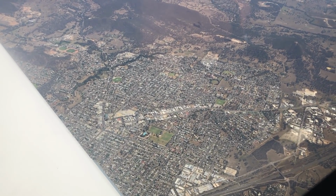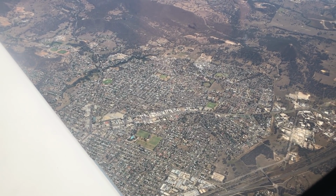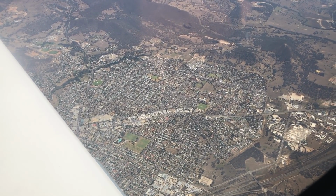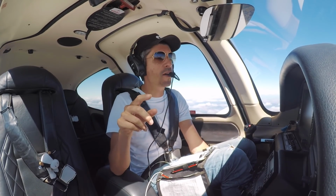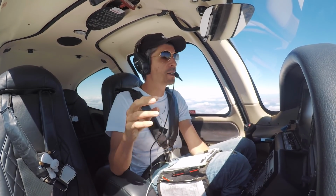Now, we are flying to Bankstown this morning. I didn't do an introduction down on the ground because I was focusing on the flight. I haven't actually flown Kilo Juliet November for about a month now, with all the travels and the Christmas break.